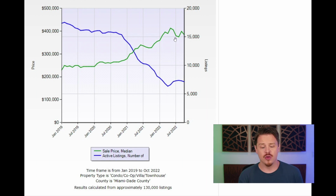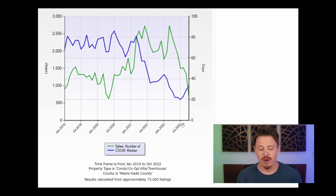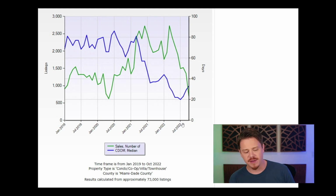So again, this median sale price would probably be significantly lower if we started to see this active number of listings going much higher than it is. But we aren't seeing that. Well, why is that? Well, let's take a look at some of these other graphs. Number of sales is the green line, median days on market is the blue line. Far left axis, you have the number of listings. Far right y-axis, you have the number of days for days on market. And then on the x-axis, as always, you have your months, okay?